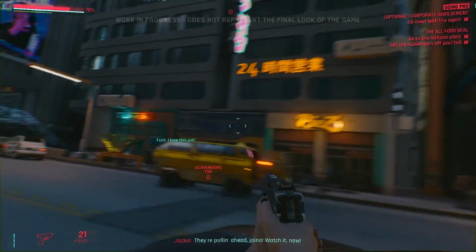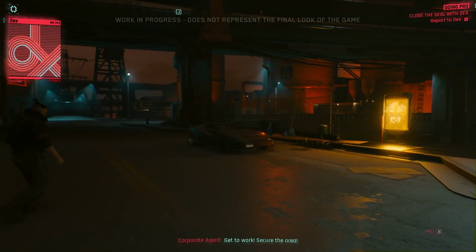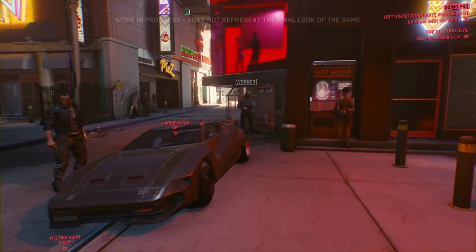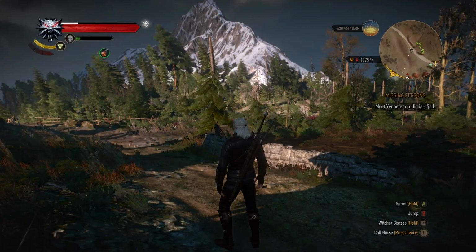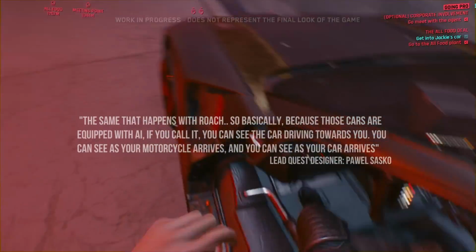And furthermore, the self-drive feature allows us to call V's favorite car while we're free roaming the city. So if you're ever in need of a personal pickup or some wheels, you can simply call your AI controlled car or motorcycle for a lift. Similar to Roach from The Witcher 3. Well, hopefully our AI is a little more competent than Roach. I love him, but I hate him too. But quote, the same that happens with Roach.